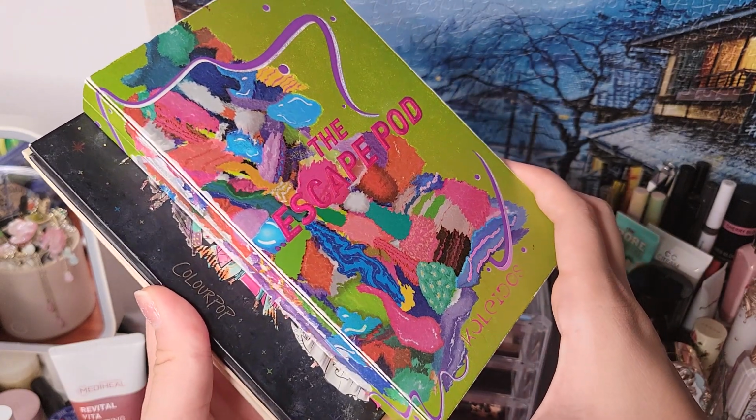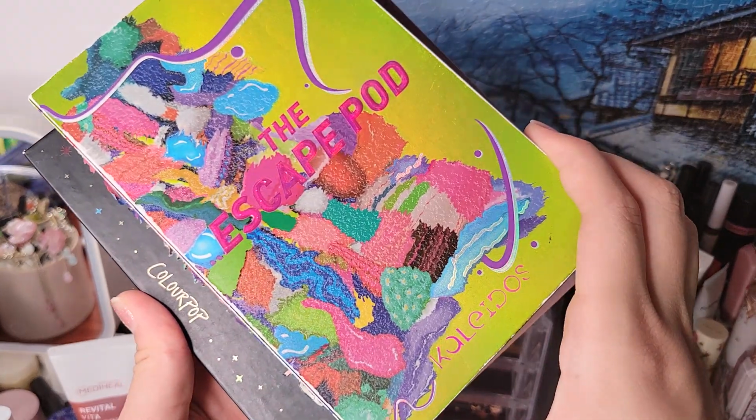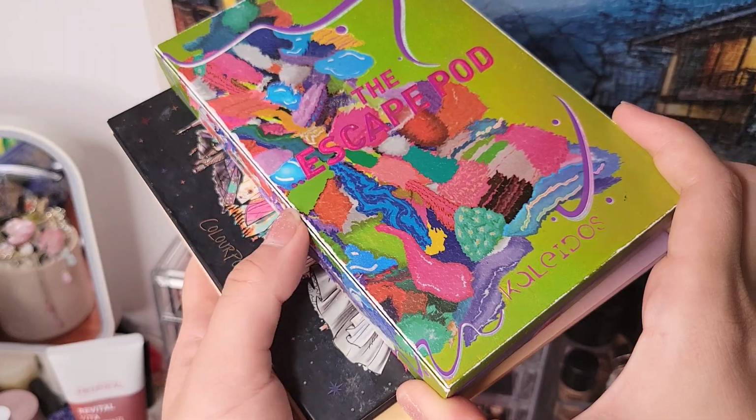This is a beautiful Escape Pod palette from Kaleidos. If you guys have been eyeing this palette for a while, or you love colorful eyeshadows and doing colorful looks, this palette is super worth it. The quality is great. I love the colors, the shimmers, the mattes. The only thing though is that the foil on the packaging will start to shed and make a mess.